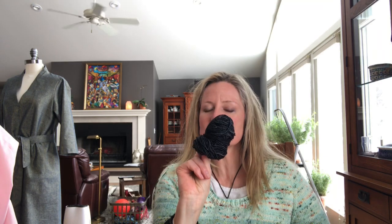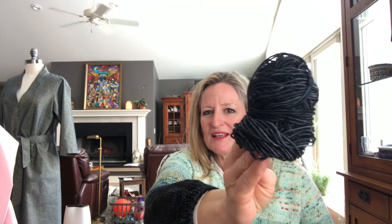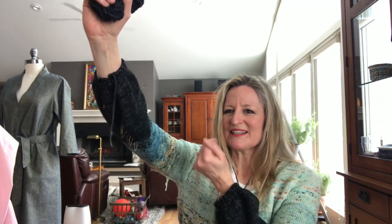Okay, so because I have this much of the final color left, I'm going to weigh it, divide that in half. I am going to extend the ribbing on each sleeve equally. Probably another inch. You're supposed to do 2 to 2.5, but I wasn't sure how much I would have. But yeah, so that's why there are 5 gazillion light bulbs on here.